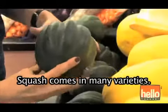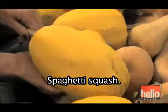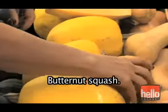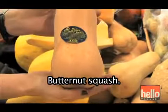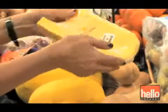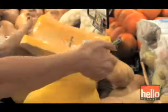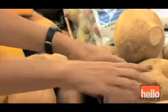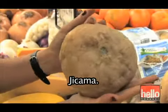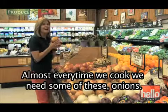Squash comes in many varieties. Acorn squash, spaghetti squash, butternut squash, banana squash, jicama. Almost every time we cook, we need some of these, onions.